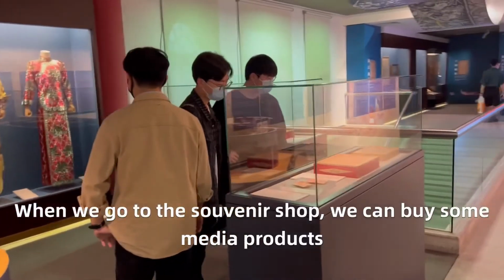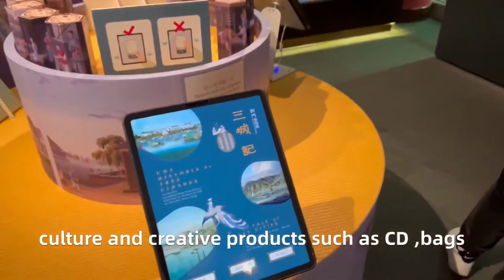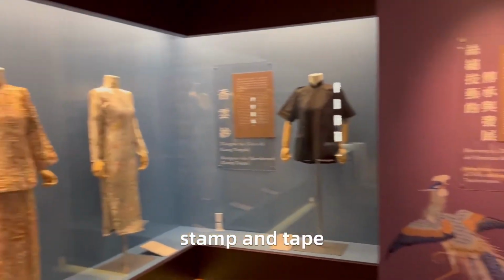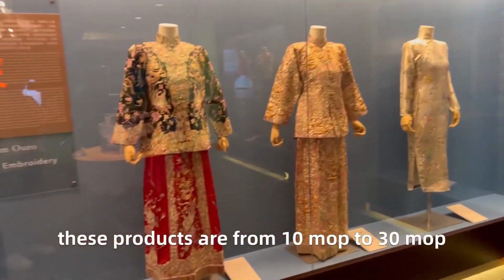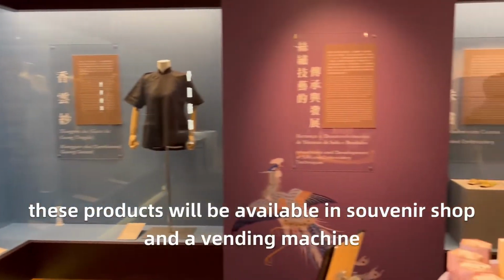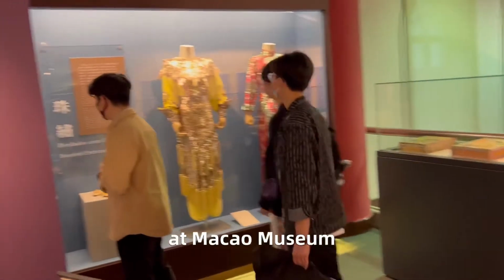When we go to the souvenir shop, we can buy some media products, culture and creative products, such as CDs, bags, stamps, and tape. These products are from 10 MOP to 30 MOP. These products will be available in the souvenir shop and vending machine at the Macao Museum.